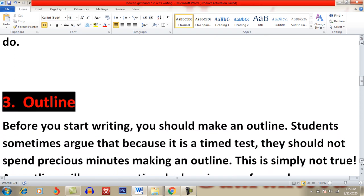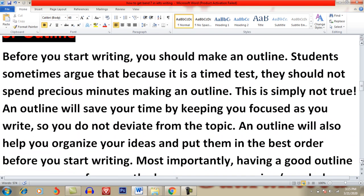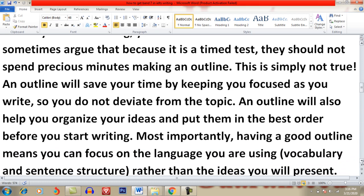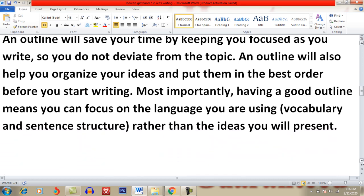The third point which I'm going to share with you is the outline. Before you start writing, you should make an outline. Students sometimes argue that because it is a timed test, they should not spend precious minutes making an outline. This is simply not true. An outline will save your time by keeping you focused as you write, so you do not deviate from the topic. An outline will also help you organize your ideas and put them in the best order before you start writing. Most importantly, having a good outline means you can focus on the language you are using, like vocabulary and sentence structure, rather than the ideas you will present.